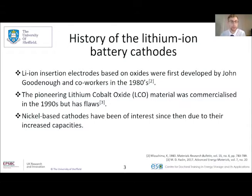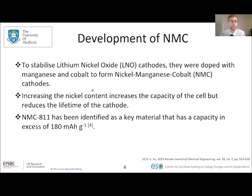The problem with this, though, is that lithium nickel oxide has a relatively low stability and can only be cycled a few times before its high theoretical and high practical capacity fades. So to combat this, we use doping with manganese and cobalt to form nickel manganese cobalt cathodes. There are other materials out there, such as nickel cobalt aluminium cathodes, but for the sake of this presentation, we're going to focus on NMC cathodes.